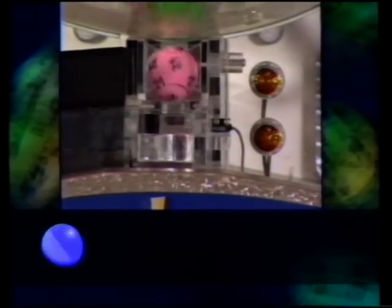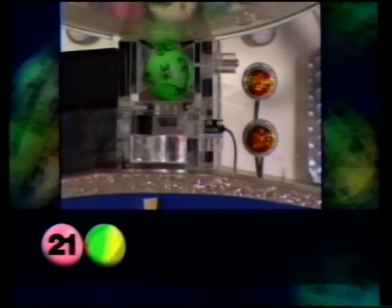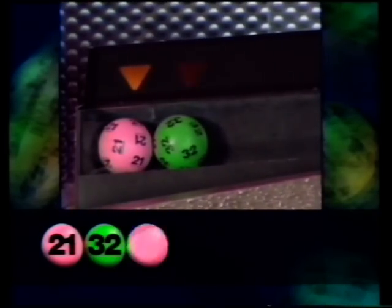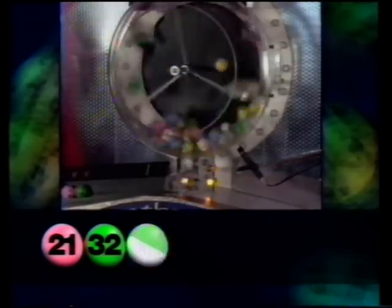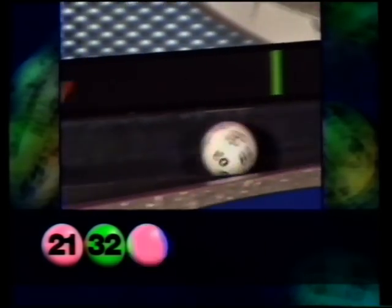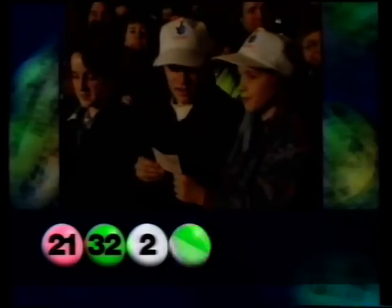Right, the button has been pressed. It's only a matter of moments now. What will be the first number coming out? The first number is number 21. 21. And our second number tonight is number 32. Number 32. The third number on tonight's big jackpot is number 2. Number 2. So if you've got three numbers, you could have £10.